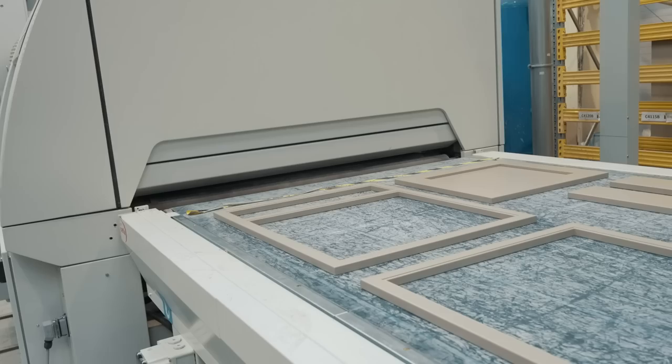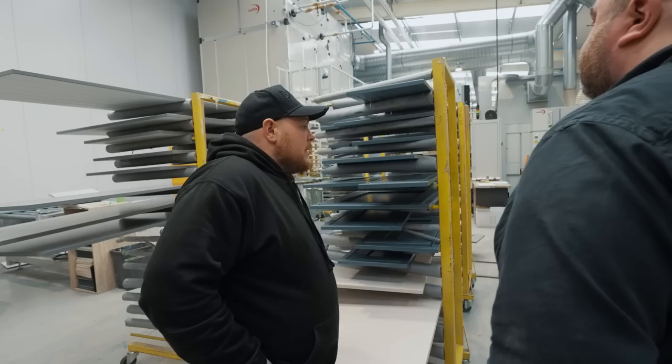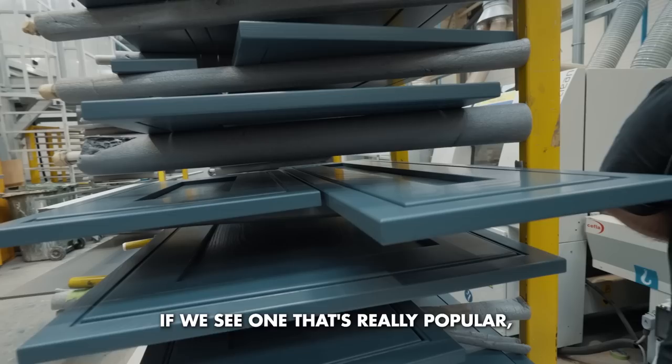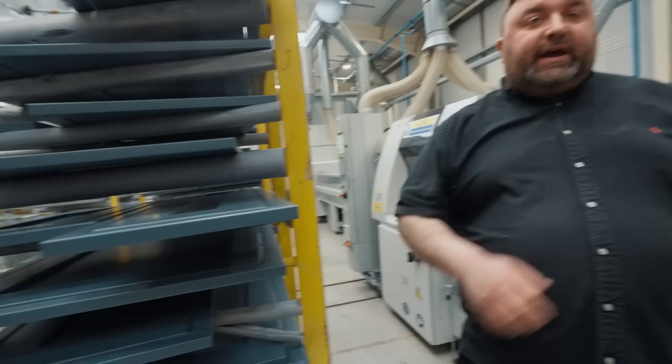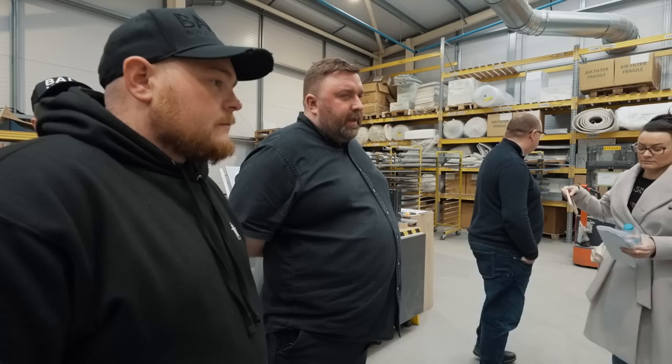A real quick paint change and it's just a jumpy job. Yeah, and it's always changing colour. Do you ever look at some of them and then put them into your colours? If we see one that's really popular, there's one called Railings at the minute. What's a really popular colour? I think that could be it actually. It's like a bluey carbon, bluey graphite colour. That could make it to be one of our standard colours, yeah. Obviously, if we see one that's massively selling, we'll put it in.